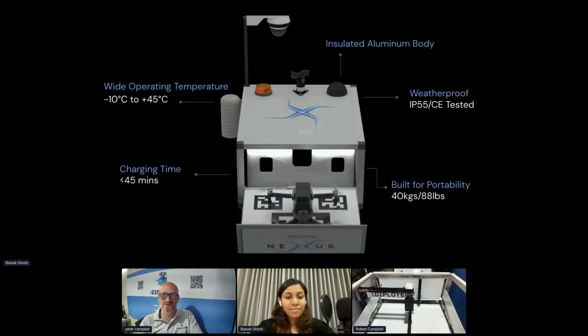So the docking station is still constructed in a very similar way. We use an aluminium composite for the side panels, so very lightweight, insulated, fire rated and fire retardant. It's IP55 weatherproofed and also CE approved. And we've kept the weight down. We've gone from 35 to 40 kilograms because we've added some heating and cooling elements. We've added a little bit of weight, but it's still very much a mobile unit.